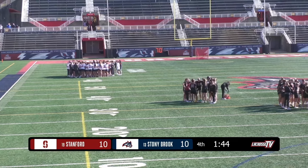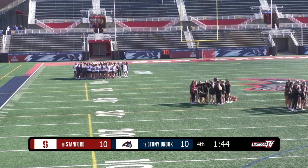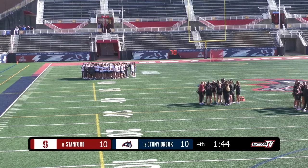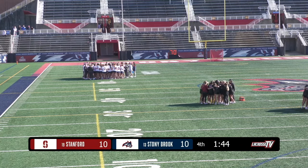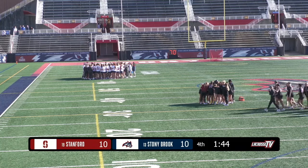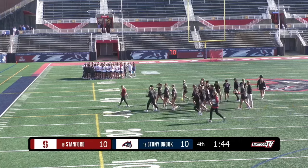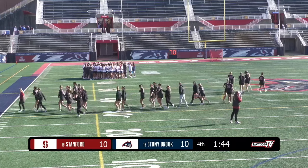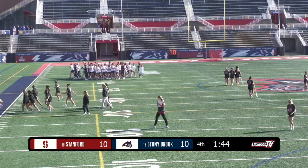And again, Lacrosse TV will be hosting the postseason on Thursday, May 2nd. You won't want to miss it because CAA action on both men's and women's lacrosse will be here and will be exciting. What a season the Seawolves have had, though. A dominant 2024 campaign that they'd like to close out not just with a conference title, but with a potential tournament run. Stanford, well, they're in the exact same position. Undefeated so far through conference play, and would love the conference title and tournament run.